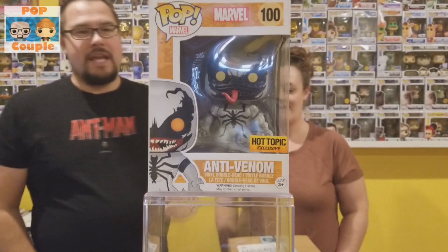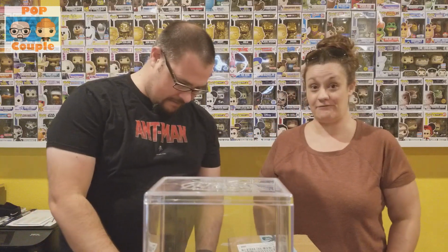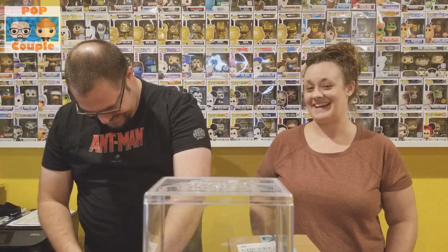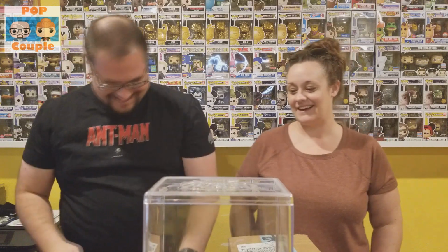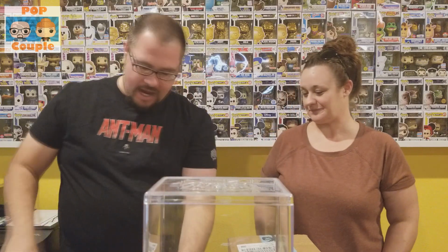So that is Anti-Venom. And he's very cool. I don't really know the difference between the other one and that one, but glow in the dark. Is that really it? Yeah. I assume there was a feature that was different, but I guess I'm wrong. Glow in the dark is a feature that's different. I meant a visible difference in the light between the two of them. I don't think there is, though.